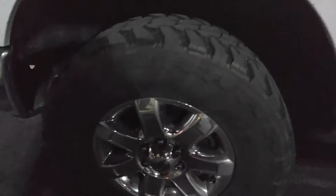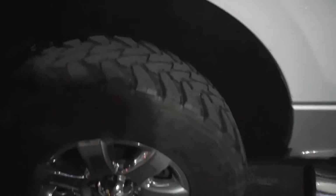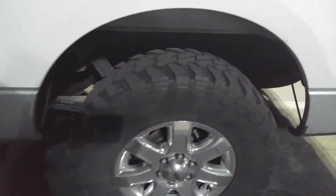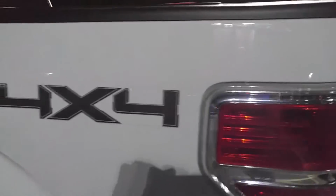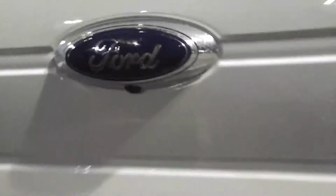Okay, and you say you're going to be doing some towing. You're going to have the Toyo MTs on here. These are the Open Country. It still has good rubber on these. You got your running boards right here, your step bars. Nice aggressive tread. It's a 4x4. You're going to have your tow package on it, sir. You're also going to have your backup camera.